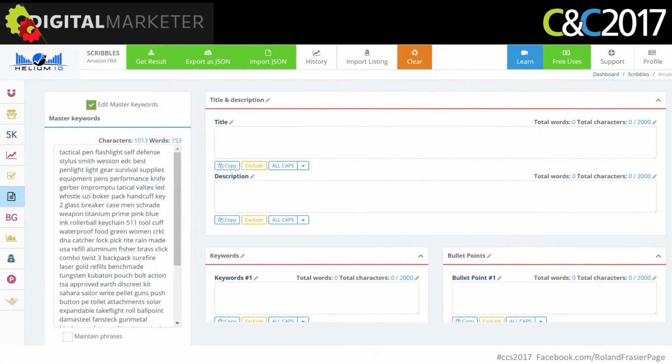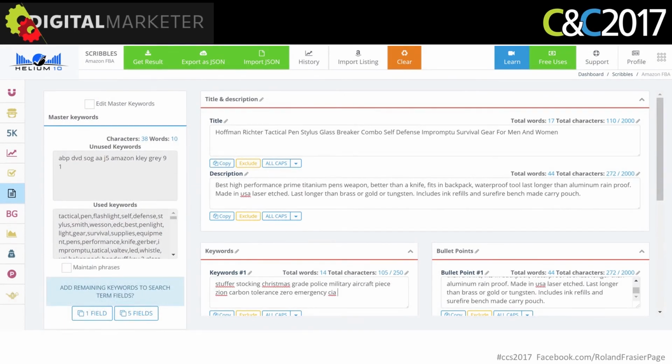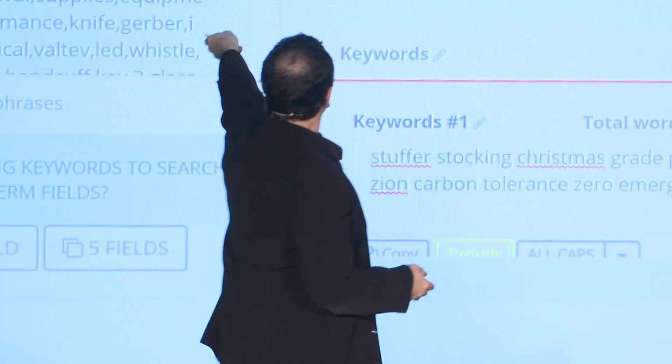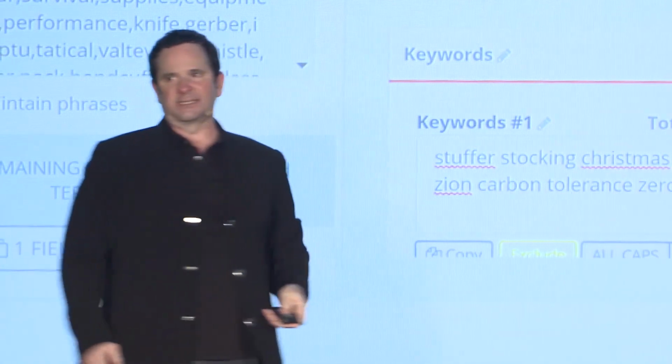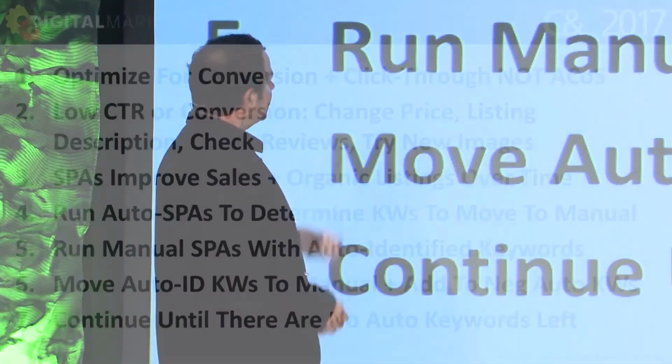This is a way to go and then go to the next thing, which is called Scribbles, that has title and description, back-end keywords, and bullet points, and gradually pick out of here what I want. And as I pick it, as I start moving keywords over here, they disappear from here. So I can go through until I end up with basically no keywords. So as I design my Hoffman Richter tactical pen, glass breaker, self-defense, survival gear, all those keywords are disappearing from here, and I can see everywhere that I need them in here and then push it out to my listing. Really, really powerful.